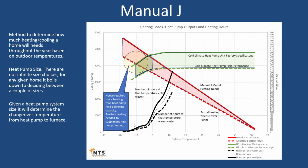So what you want to do, when designing, like if I'm doing, say, a cold climate, there's a couple of things here. I want to have it intersect down around 5 to -5. This is the intersection I'm looking for. If it's a dual fuel, I can be looking at an intersection out here because their capacity is going to drop off out by 20 or 30 degrees.